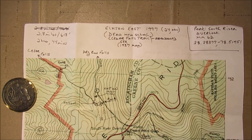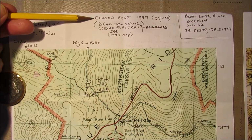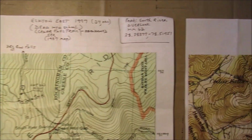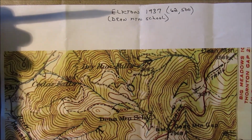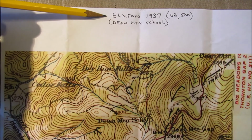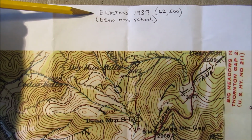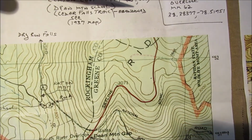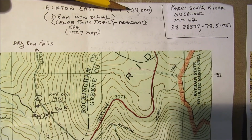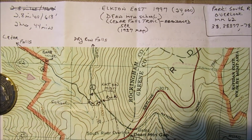This is a map of today's hike. The quadrangle name is Elkton East 1997. I also used as a historical reference this much older map, which is called Elkton 1937. And I'll just point out, this one is a different scale. This is 62,500, and the newer map is 24,000. So this map has a lot more detail on it.